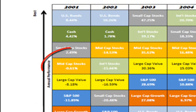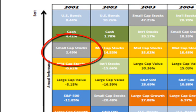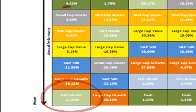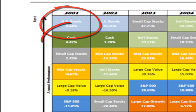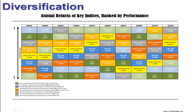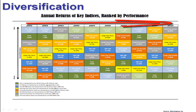We also have a mid-cap category, or medium-sized companies within the United States. Another is the small cap category, which is representative of some of the smallest companies in America. We also have an international category, a bond category, and finally a money market or cash investment category represented on this chart. This chart shows a 10-year time period from 2001 to 2010.